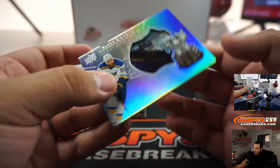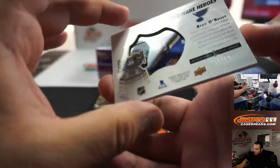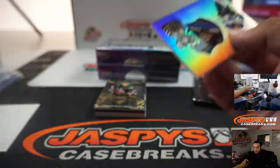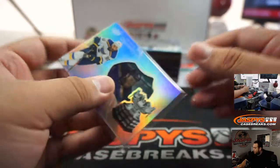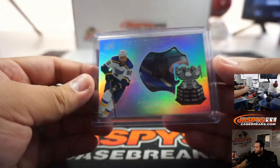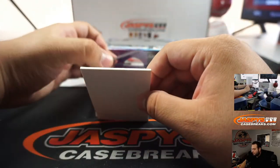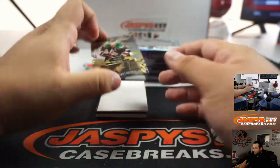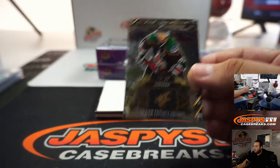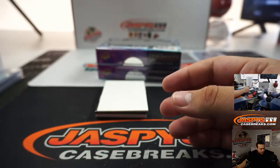All right, then we got for the St. Louis Blues Hardware Heroes, Ryan O'Reilly. 52 out of 99. Blues. Going to Scott. We got to 99, Oliver Ekman-Larsson for the Yotes. 40. Going to spot zero, Jack.